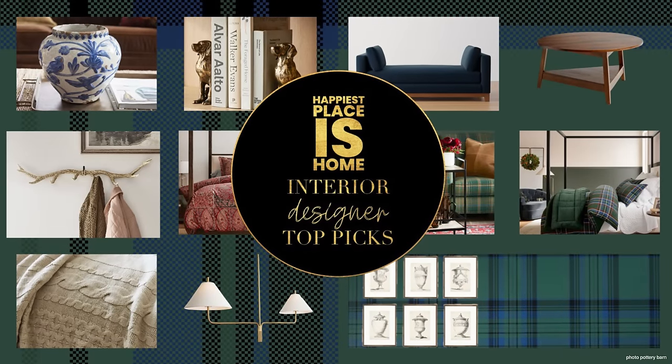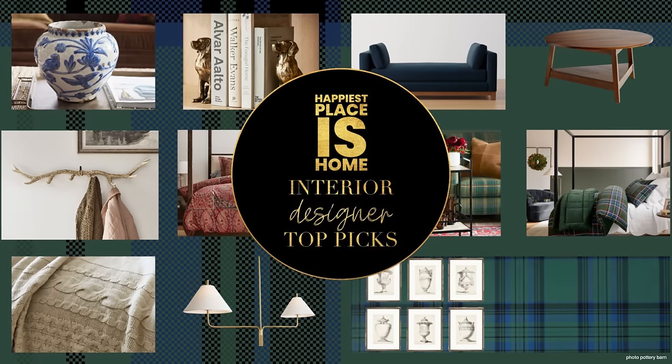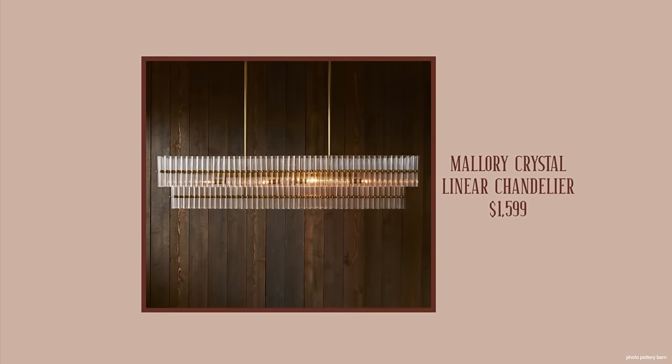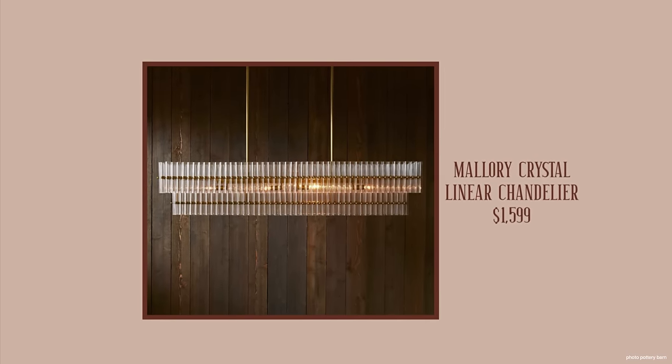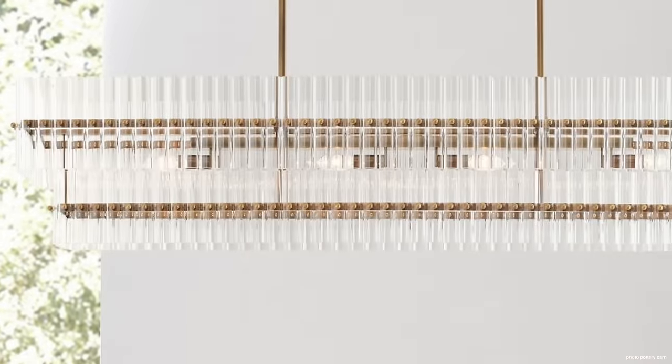Back here with you for the Happiest Places Home Interior Designer Top Picks, and I have a lot of them, so let's get started. The first item is the Mallory Linear Chandelier. It's $15.99, and I do believe that's well worth the price for such a statement.